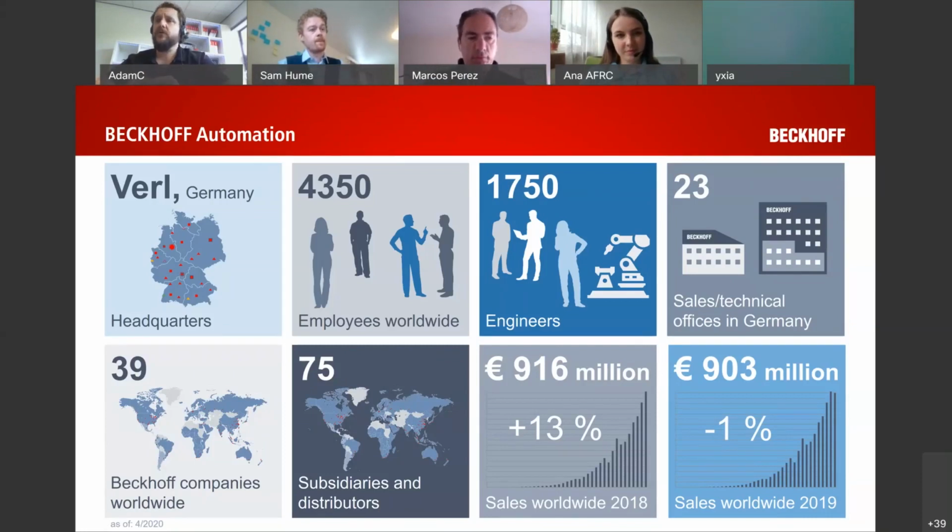Some of you may know EtherCAT. This is one of our big wins in the automation technology. This is currently the fastest fieldbus system currently being used in the automation industry. We have just over 4,000 employees, and 40% of these are actual engineers. So whether that be on the application level or support or R&D, 40% of us are engineers. So it is a very technically based company.